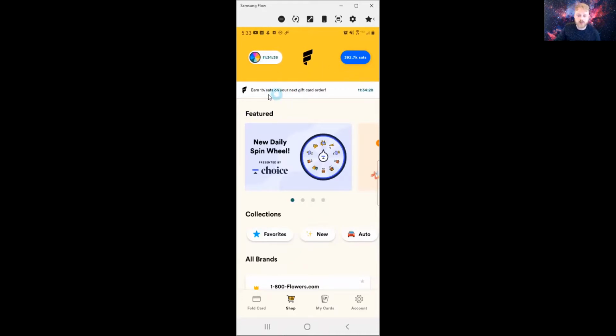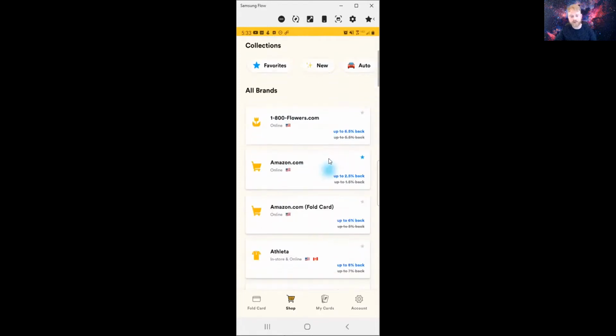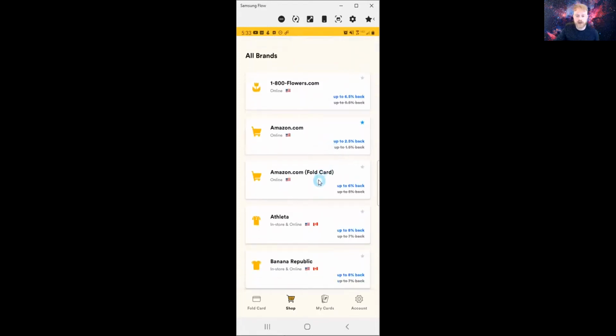But sometimes when you spin the wheel, you actually get these bonuses that earn you 1% sats on your next gift card. And gift cards are probably one of the two biggest parts of the Fold app. So as I scroll down here, you can see these things. You can see 1-800-Flowers, Amazon.com. That's a big one.